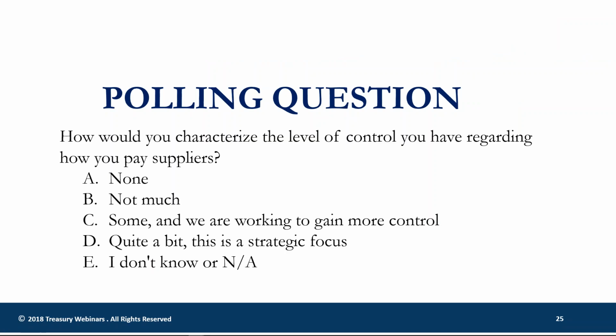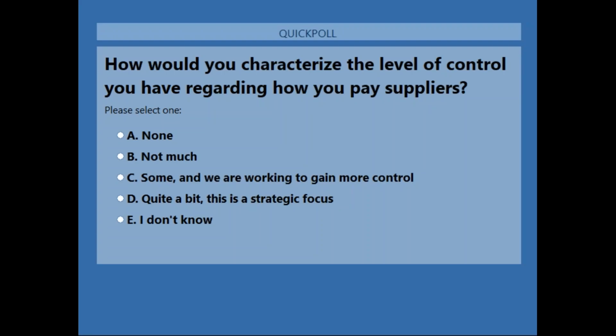So now I'm going to go ahead and launch our next polling question to pivot to our next topic on the payments front. So I would like you to share with me how much control you believe you have regarding how you pay suppliers. Can you dictate to your suppliers how you pay? Do you just pay by check and not think about it? Is that something that's a strategic focus or not?